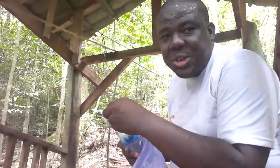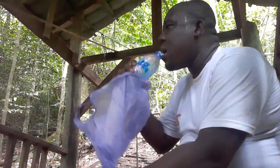Canopy Walkway, Kakum, in the Central Region. Make sure you visit Kakum National Park anytime you are in Ghana.